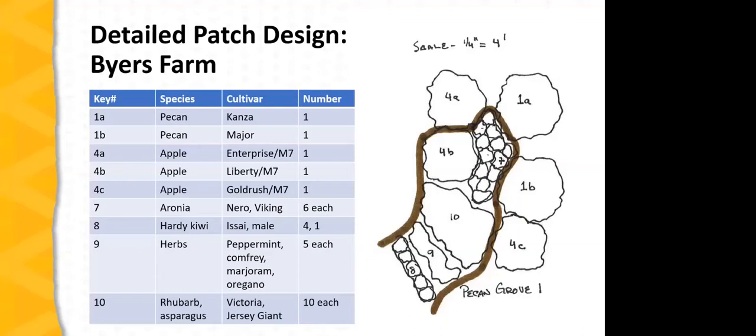Number 9 is an area of herbs. This is an area that will be in full sun for a number of years. It'll be a great place to grow medicinal and culinary herbs. And I'm thinking in particular peppermint, comfrey, marjoram, and oregano in that particular bed.